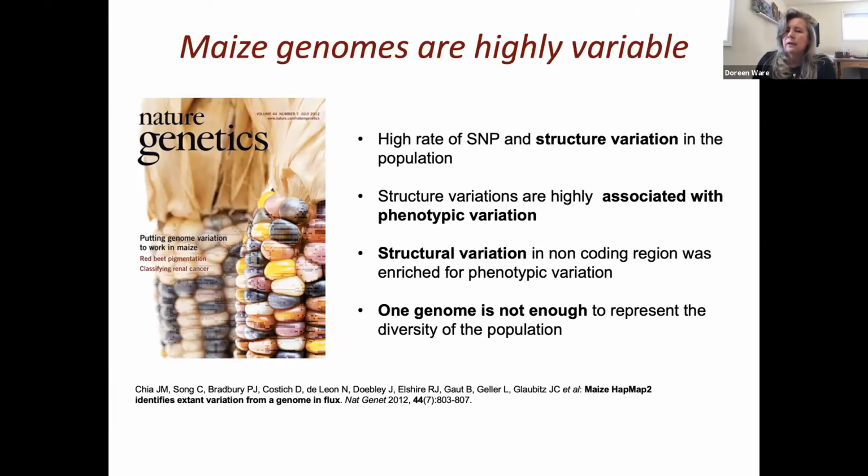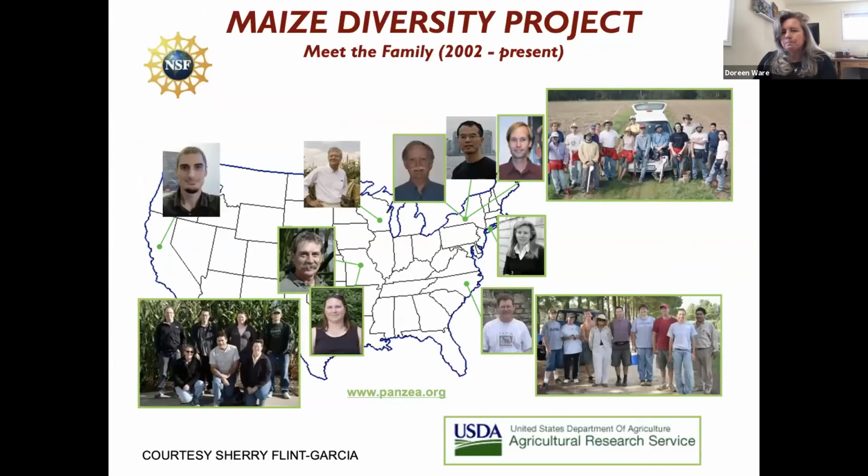We would have called it a read depth variation. And at the time, back in 2012, we were able to show that these structural variations were highly associated with phenotype variation, and that if you looked at structural variations that were associated with the non-coding region, they were even more enriched for phenotypic variation. So we know that these structural variations in the regulatory regions are having an impact on phenotypes, as well as in the gene regions. And we also recognized that having one reference assembly wasn't enough, and that we needed to really have multiple reference genomes to represent the gene set and the diversity that existed within the maize population.